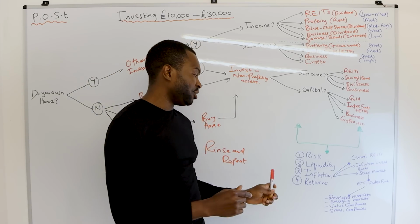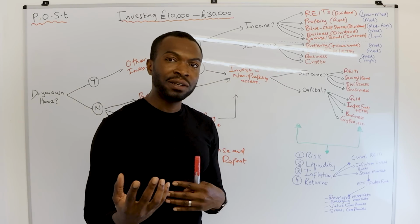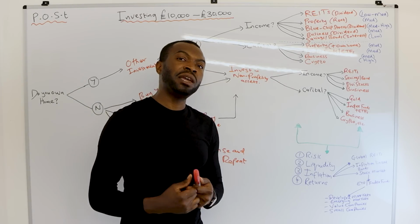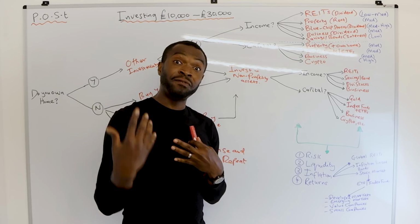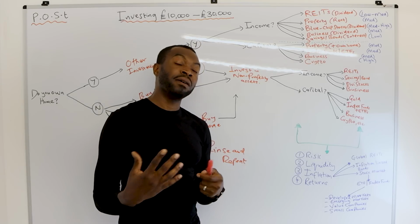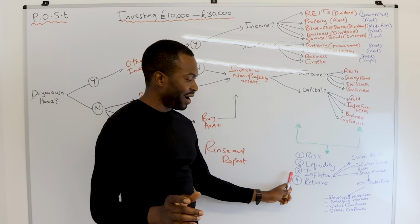But there's also a challenge with inflation and property, because during times of high inflation, interest rates start to rise, as we're seeing right now. So people who have properties also have their financing costs, their mortgages, that they have to think about with rising costs attached. But that's just worth highlighting.